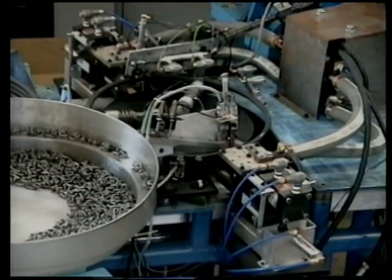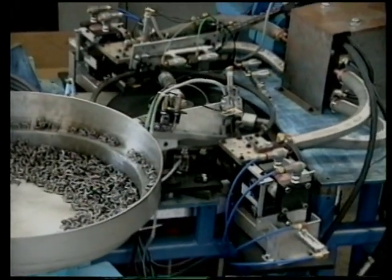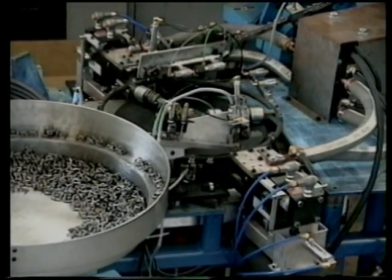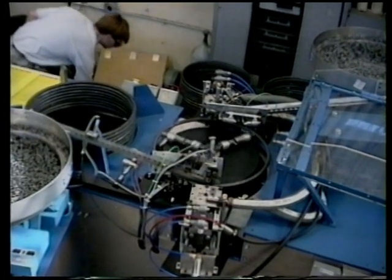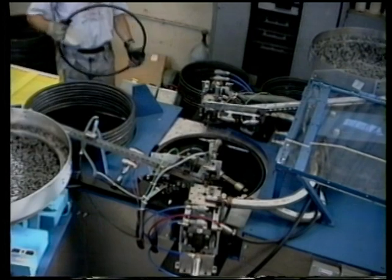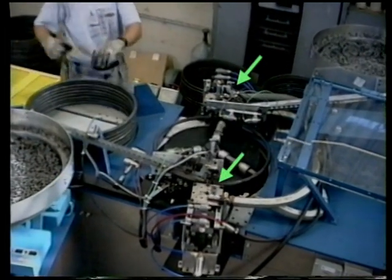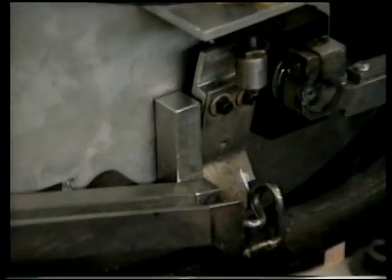Production Robotics was called in to develop a machine that could handle the inconsistent quality of this manufacturer's materials while still producing a sturdy, robust final product. The machine fully automates the process of welding the hooks onto these hoops. Hoops are placed in a stack and metered one at a time. The hooks are fed from this bowl to these two welding heads. The machine positions the hoop and the two hooks and performs two welds simultaneously.